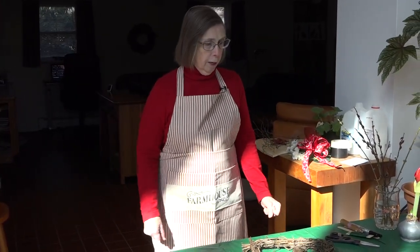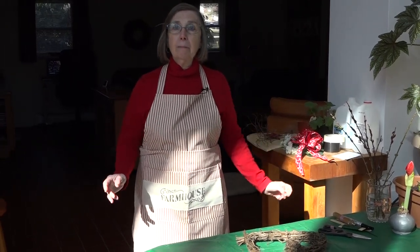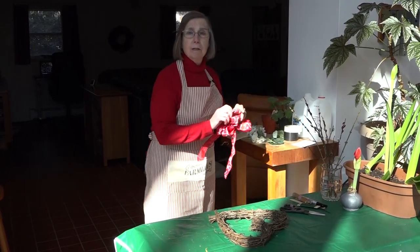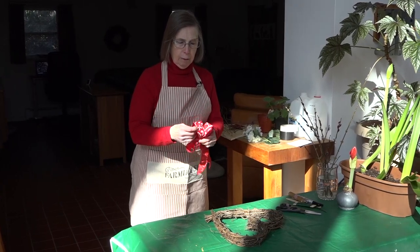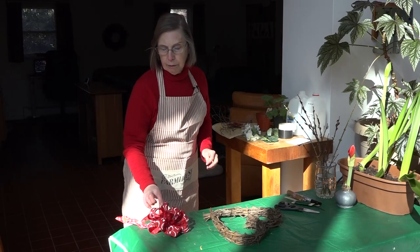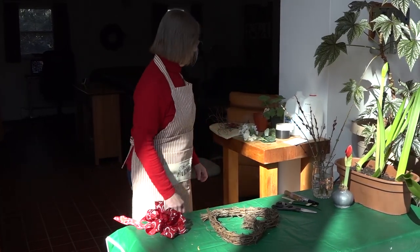Try to make a few seasonal decorations each year, and since it's February, Valentine's is kind of the big event in February, so I'm making a few things. Today is Valentine's Day, but now that you're seeing this, it probably will be well past Valentine's Day, but that's okay. We can keep these decorations up throughout February and until we get ready for the next event, which will probably be St. Patrick's Day.